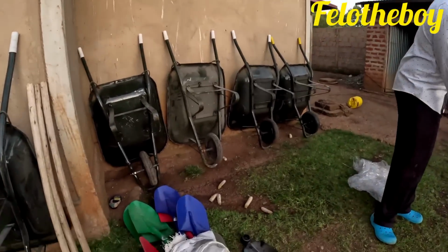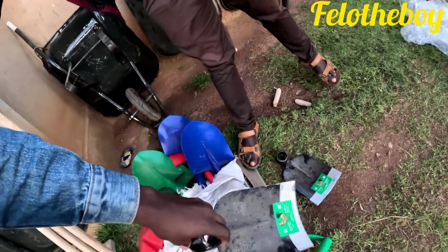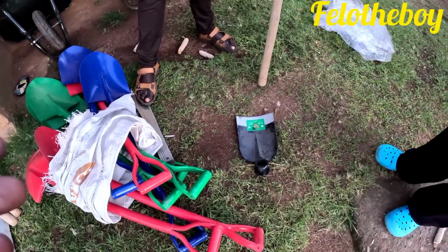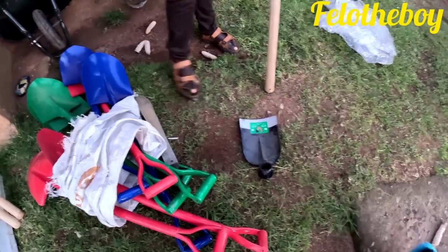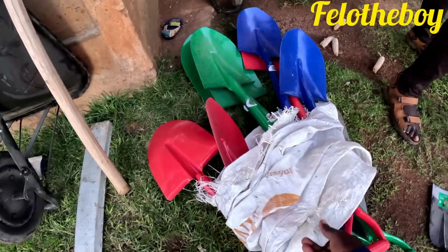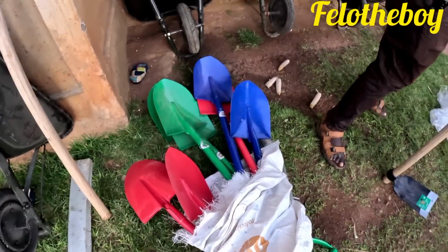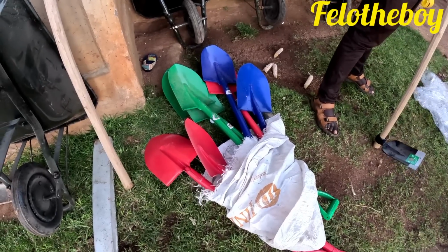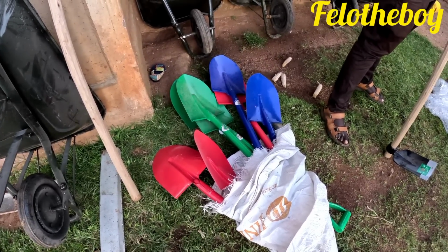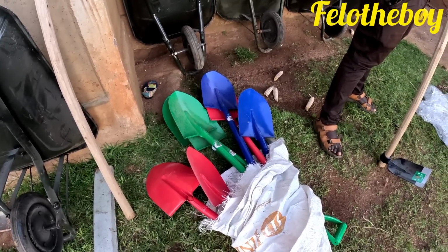So we have here, I had already shown you some of the jembes. The jembes are this kind. We don't know how they are called. Are these for ploughing or for digging? These are for digging. And we have also spades, for scooping sand, for scooping every kind of thing to be scooped. For today, we shall not go with everything, because it is not good for all of it to be there unless the work has been started officially.